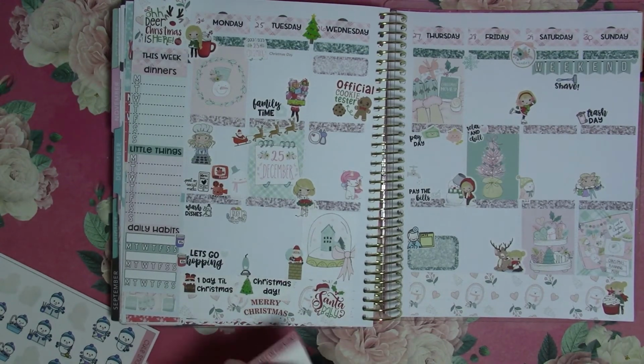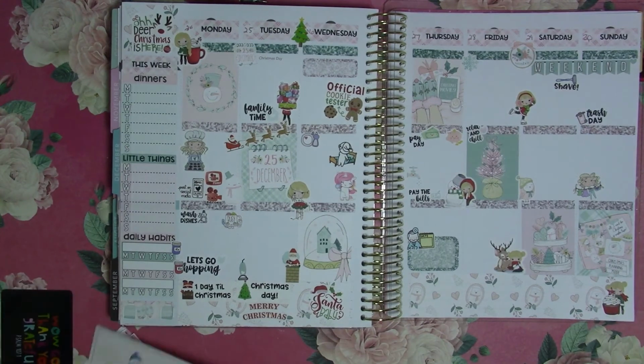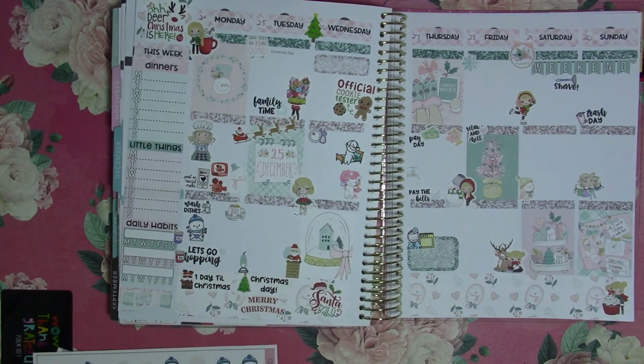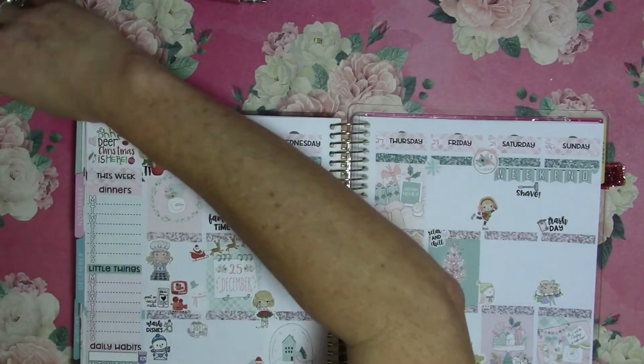On Wednesday I did want to change all my sheets. I did get some Happy Mail today. I'm going to make new covers for my couch. Alrighty. I think that is my spread for the week.